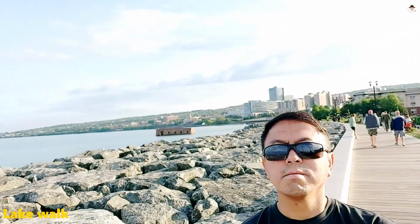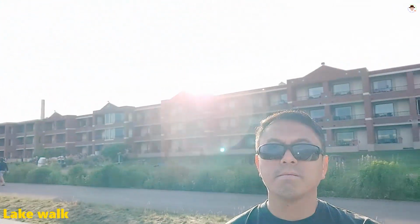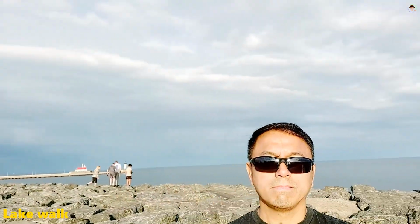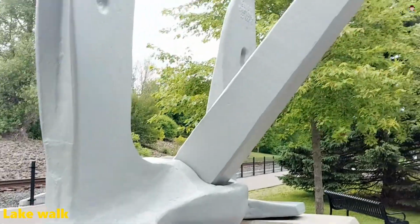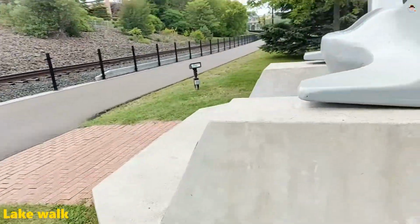Duluth Lake Walk consists of nearly 8 miles of paved pedestrian and bicycle trail, with much of it along the Lake Superior shore. Originally built in 1986 as a half-mile path, the Lake Walk was extended over the years with the help of the local group called Friends of the Lake Walk. There are also various monuments along the north end of the boardwalk.